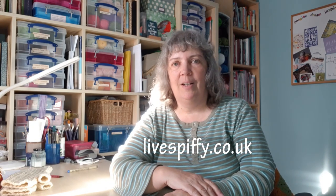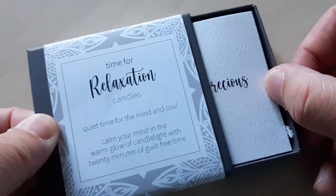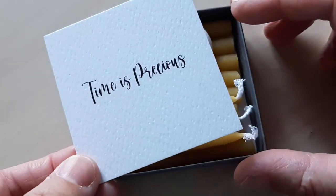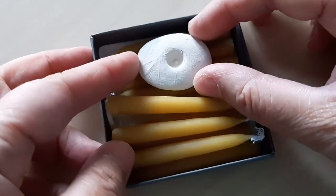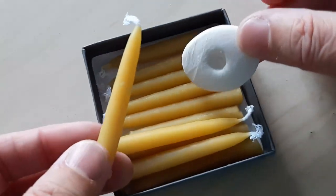And when I was online buying that, of course, I was browsing other things. I bought it from a shop called Spiffy that sells all sorts of things that help with your mental well-being. And so I couldn't help buying something else, which was this little box of relaxation. So you can see the inside, the lovely words on the card inside, and then a little candle holder and some candles. And each candle takes 20 minutes to burn down.